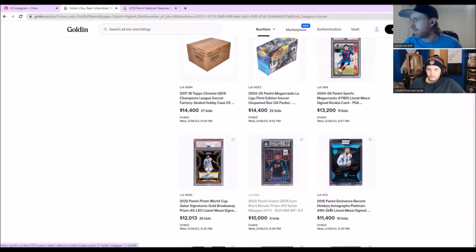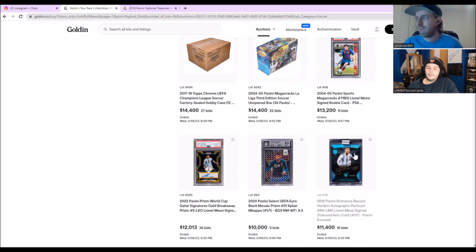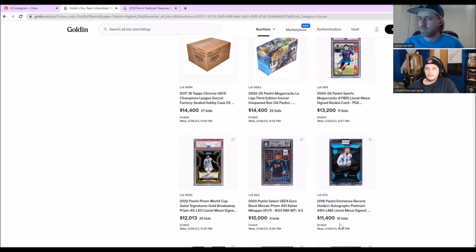Then we got this Messi auto. I really don't think Messi signed this, but it is a one of one with a picture of Messi and an autograph on it. I don't think it's Messi's autograph, but it is a one of one with Messi's picture and an autograph. It's just going to be one of those infamous cards that we see endlessly because it'll always be in discussion. But it looks much different. These ones have gotten hammered too, because ever since it came out that this might not be Messi's autograph, they've been getting crushed in terms of price. We can tell here in a bit the difference.